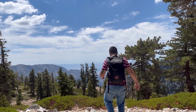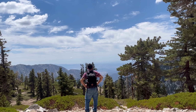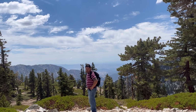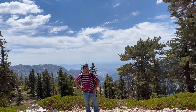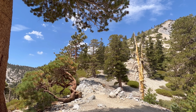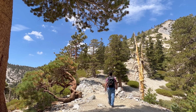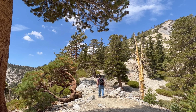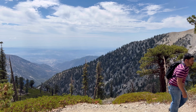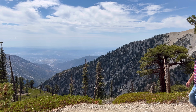I'm just going to take another little breather here. Admire the views on the way up to the summit. And you can see the peak from a distance. And according to the map, it's about a half mile from where I'm at to get there, but it's the most challenging half mile I ever had to do.